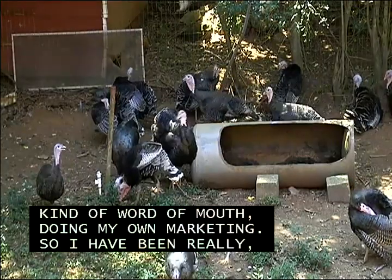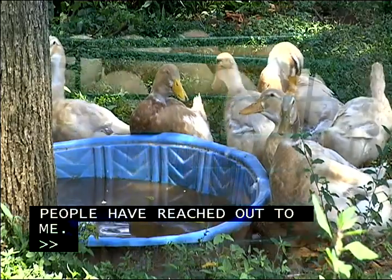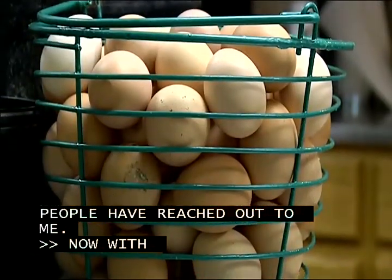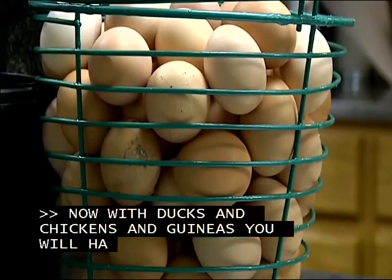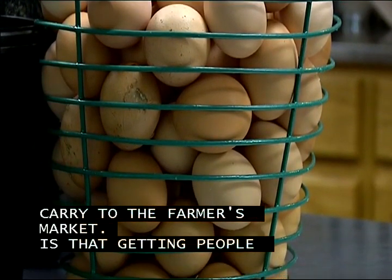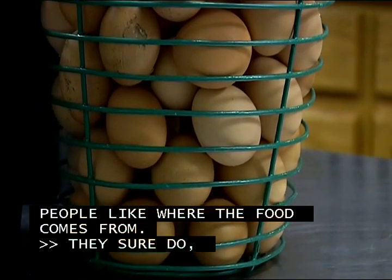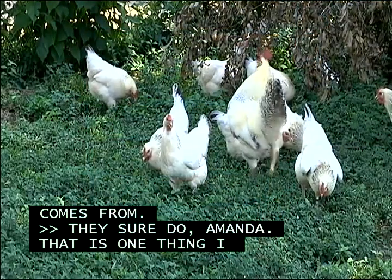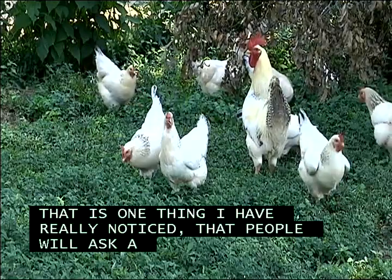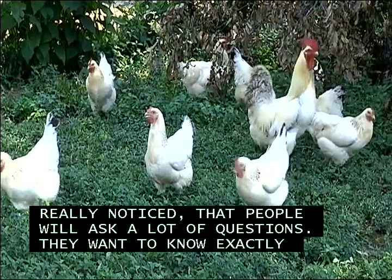Now with ducks and chickens and guinea, you're going to have eggs that you can carry to the farmers market in Greenville. And is that really getting people excited? Do people like knowing where their food comes from? They sure do. They do, Amanda. That's one thing that I've really noticed, that people will ask a lot of questions. They want to know exactly how you're raising things, and in particular what you're feeding them.